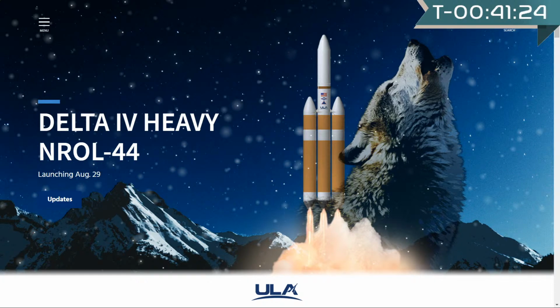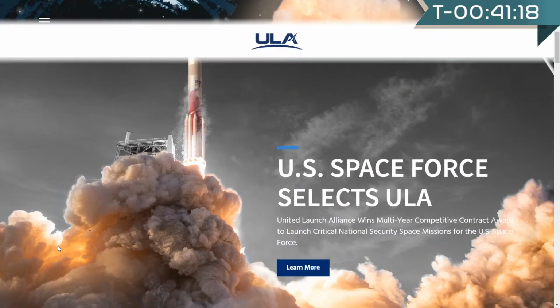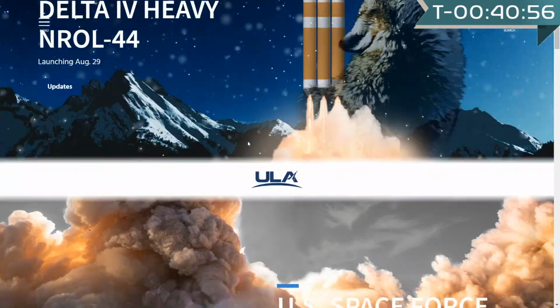And here we go. So this Delta 4 Heavy will be launched by ULA, guys. ULA stands for United Launch Alliance, and this is their newest rocket which they are developing right now, Vulcan Centaur. It has won some contracts for US Space Force to be flown on this rocket. So yeah, it is being developed by United Launch Alliance.